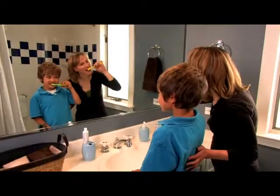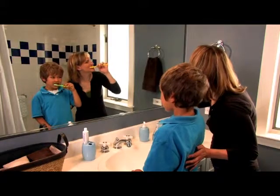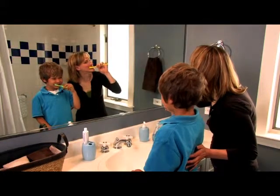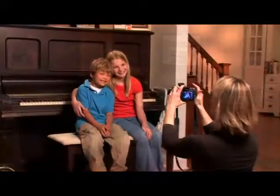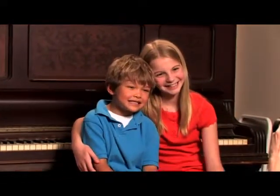Practicing good oral health care habits during tooth development is essential to strong teeth. If you have questions about what's right for your child's teeth, just check with your dentist. Regular dental checkups and professional cleanings can help your child have a lifetime of beautiful and healthy smiles.